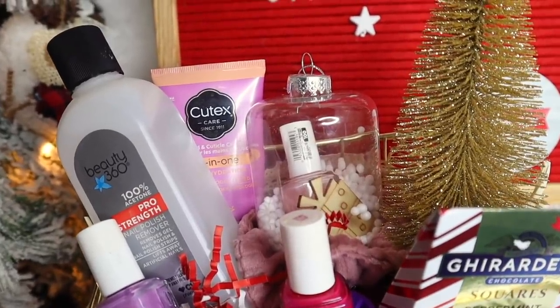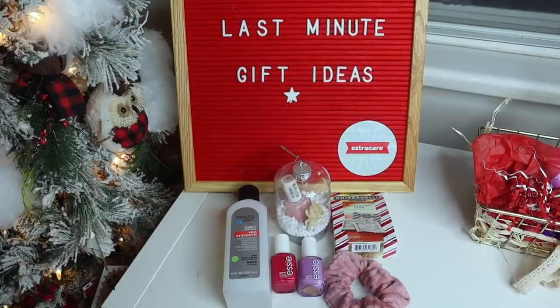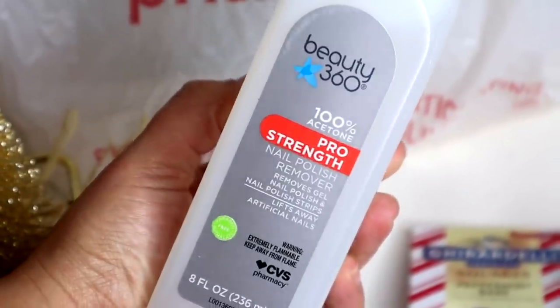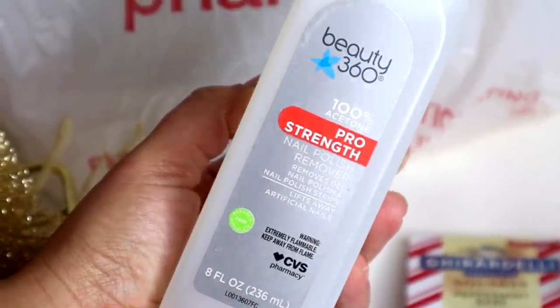First gift basket, I wanted to share how you could put together a nail basket for a friend, a coworker, someone that you know loves to paint their nails and likes all those girly things. I added inside the Beauty 360 Pro Strength 100% acetone. This works like a charm every time, so we're going to stick that in there.